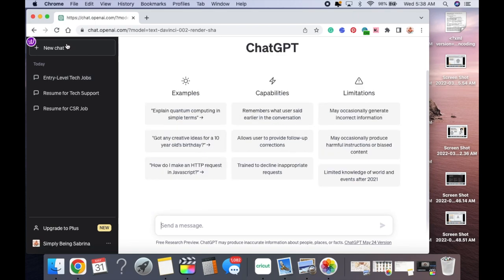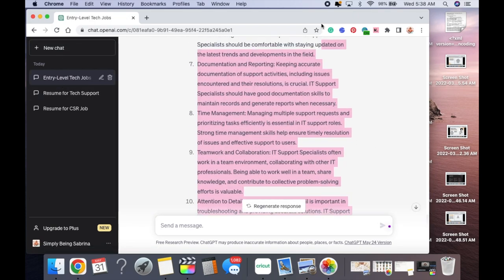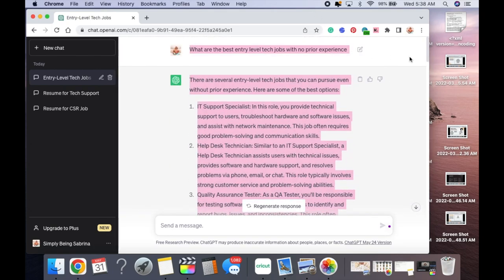First I went to the new chat right there. And then, in the new chat, let's go back to the top. I asked, what are the best entry level tech jobs with no prior experience?